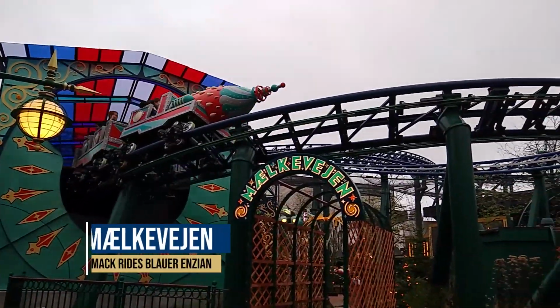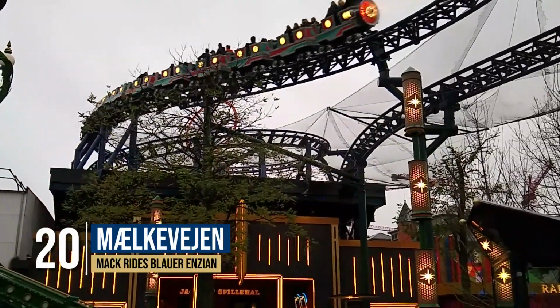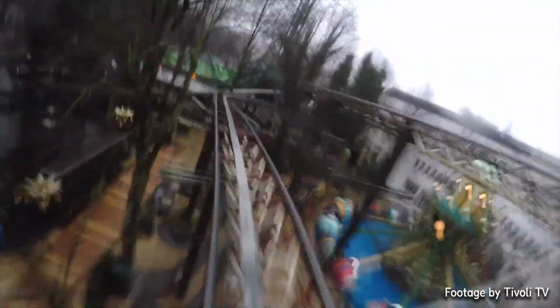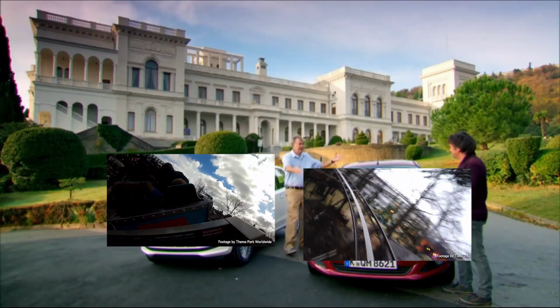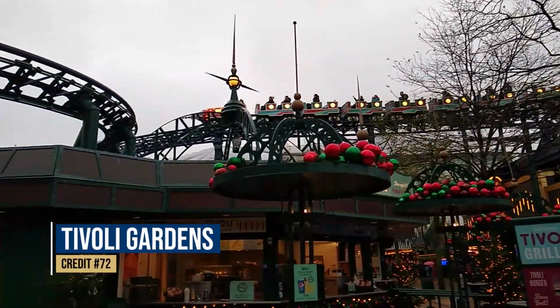At number 20 we have Wild Svinet at Tivoli Gardens. This is a Mack Rides Blauer Enzian, or a powered coaster of course, and it was an upgrade from the old powered coaster, which was Odin Expressen. Wild Svinet has pretty much the same layout, just with much better track profiling. This is brilliant, I like this. And this is the best layout I've tried for a powered coaster.